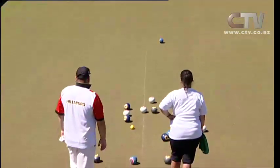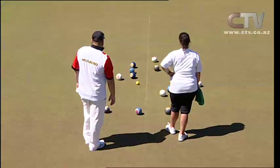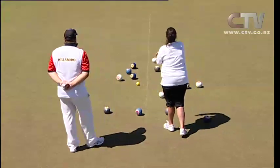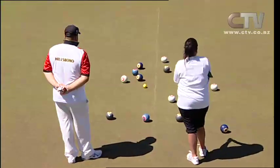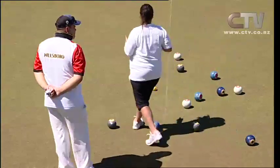Weight this time, looking to disrupt if he can. He's targeted one bowl. He's going to get it. Ooh, and he may have just made life difficult. He had just missed that. He was right on the line of the kitty then, too.